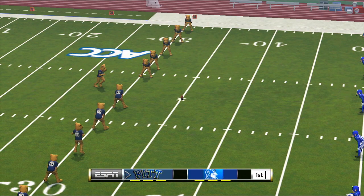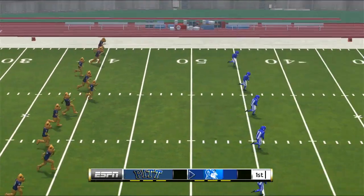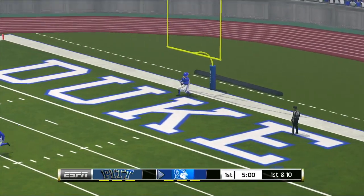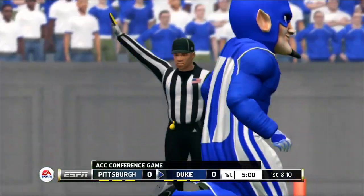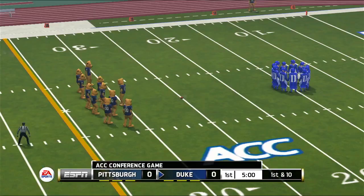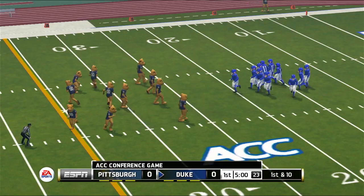Pittsburgh is lined up to kick the ball off first, and we are ready to go. Nice kick, plenty of distance. And it goes into the end zone, down for a touchback. So let's see what the offense can do as they come out onto the field.